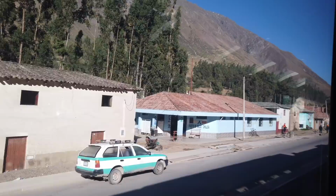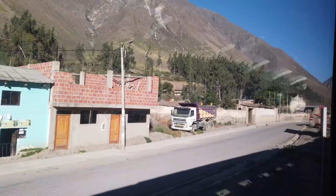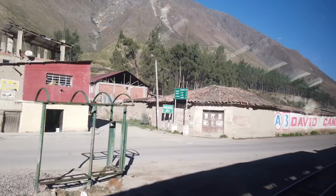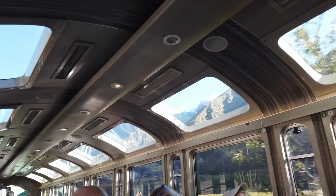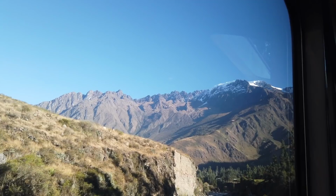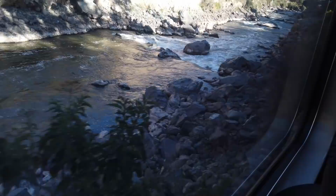So we're descending from the Sierra area, lots of eucalyptus trees, descending into the high jungle, which is very tropical, very similar to a Hawaiian kind of climate. Once again, the beautiful snow peaks. And the sacred river.